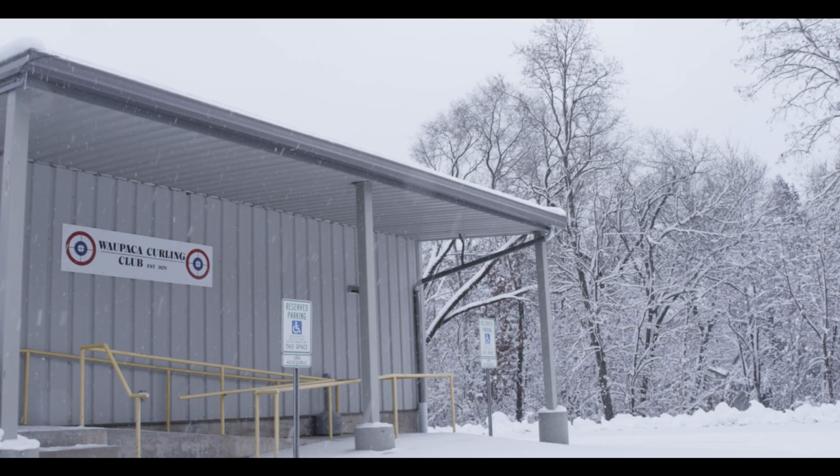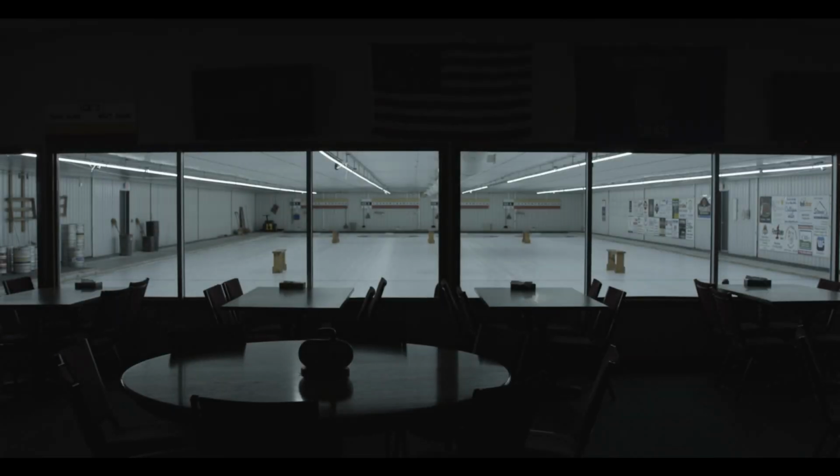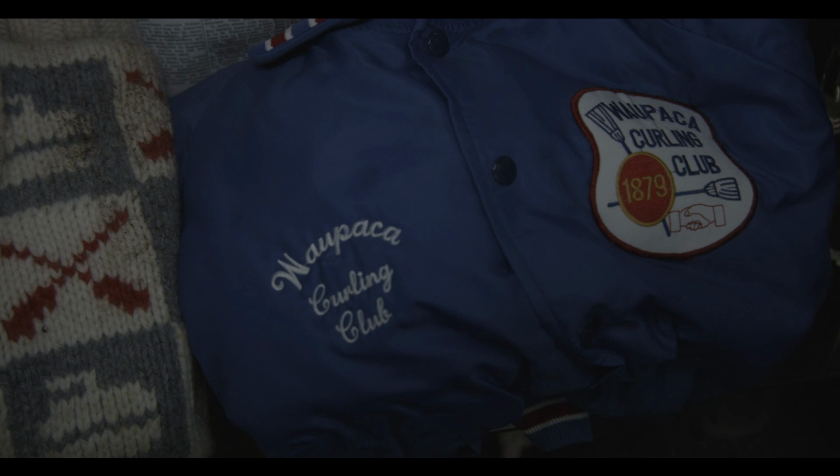And then they moved here to this location and they had a shed with open sides. They built this building, I believe, in the 60s and added on ever since.